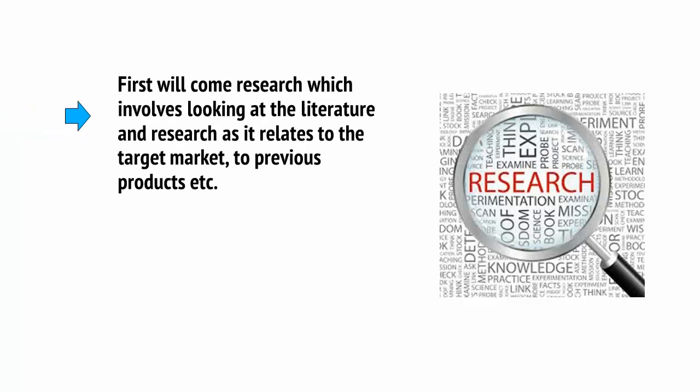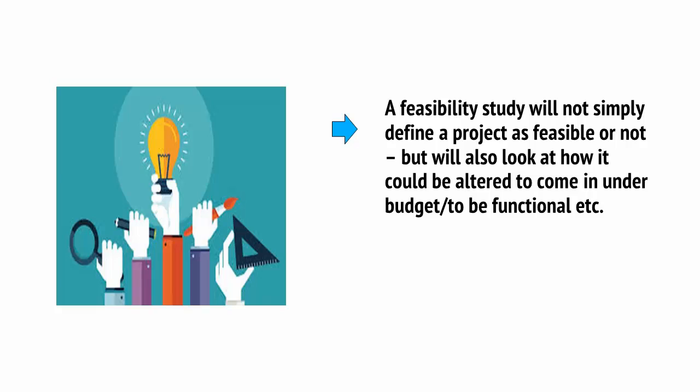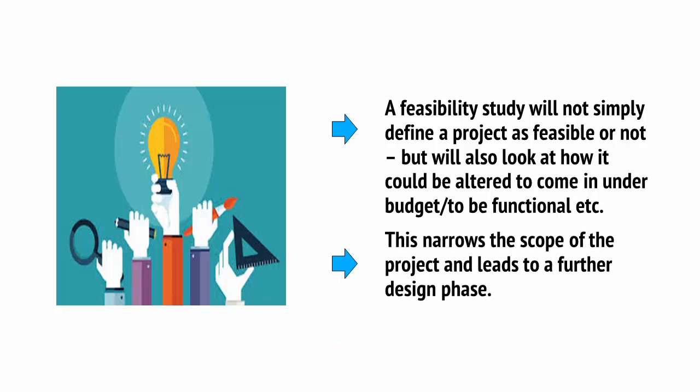First will come research, which involves looking at the literature and research as it relates to the target market, to previous products, etc. From here will come feasibility, at which point the feasibility of the proposed project is discussed with the additional information now provided by research. A feasibility study will not simply define a project as feasible or not, but it will also look at how it could be altered to come in under budget, to be functional, etc., etc. This narrows the scope of the project and leads to a further design phase.